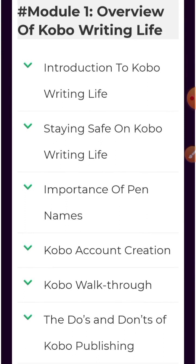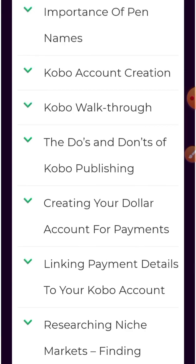And do not be frightened. You will learn how to stay safe. Then you will learn the importance of pen names. You learn how to create your account, the walkthrough, the do's and don'ts of Kobo publishing, and how to create your dollar account that you can use to receive payments from every part of the world and also from Kobo Writing Life. With this dollar account, it is not limited to publishing alone.